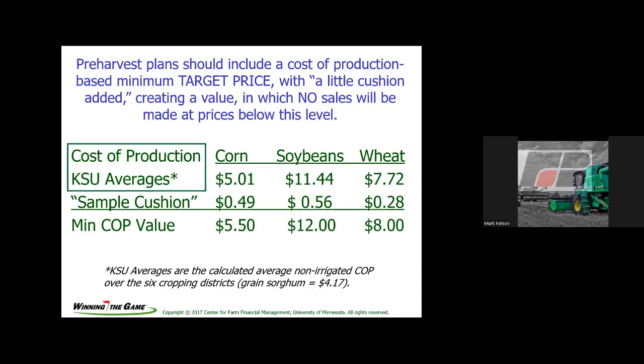But I think Dan, Greg Eibendahl, Rich, Sarah Lancaster, the group that puts those together do a great job. Are they exact? Maybe not. Do they reflect everybody individually? Obviously not. But for a state average, I think they're pretty dang good. And then I've got my sample cushions: 49 cents for corn, 56 cents soybeans, 28 for wheat.